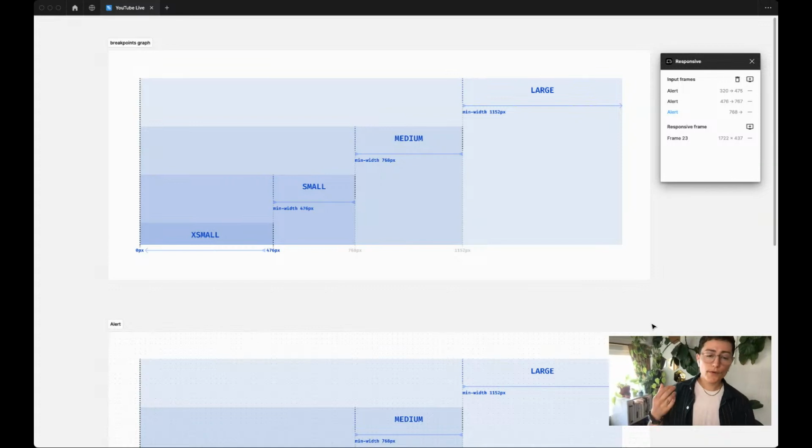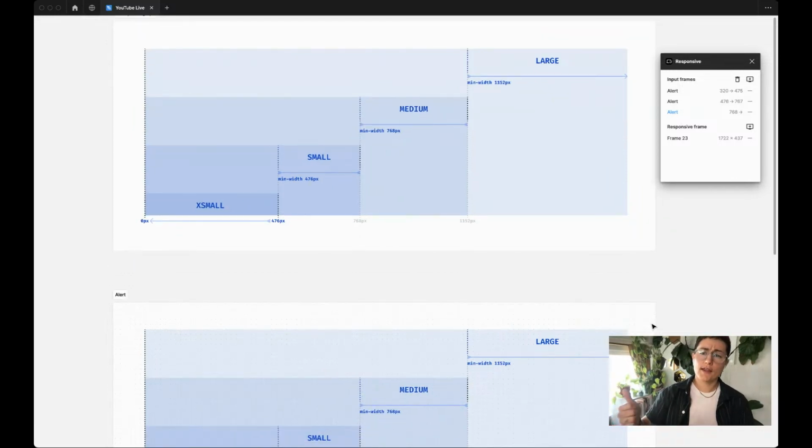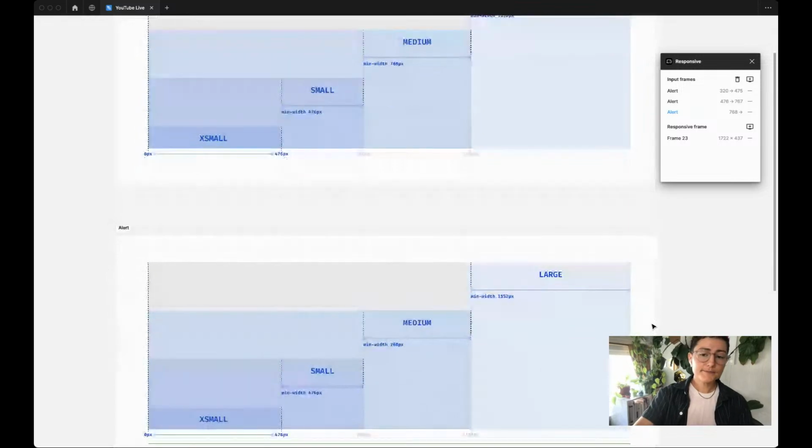So the first step was to establish breakpoints all the way from extra small up to large, and that's the graph that you see here, defining their min widths and max widths if they have them. And from there, map out where we identified the undesirable behavior, and build in what we would want those components to look like at the smaller breakpoints, and also ensure that hit target minimums are being met on a mobile device that may be smaller than a web device. So our checkbox, for example, we've improved the hit target to make sure that you can tap that check mark with your thumb, even if you're on a mobile device, etc.